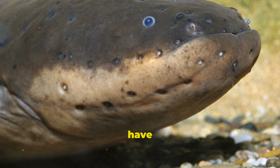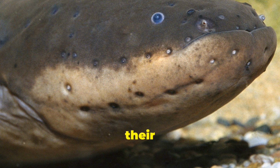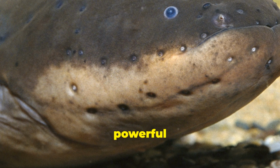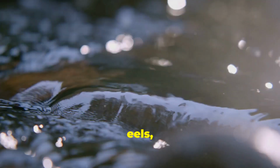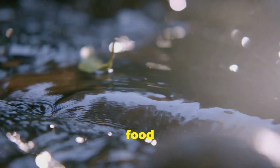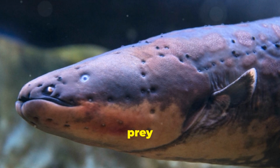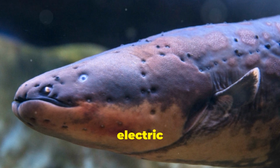The electric eel might have eel in its name, but it's actually a type of fish. With their long, sleek bodies, they look like eels, but what sets them apart is their ability to unleash a powerful electric shock. There are 3 species of electric eels, each found in different areas of South America, and they sit at the top of the food chain with few threats in their environment. From their impressive ability to jump out of the water to catch prey to their intricate sensory systems, there are so many cool things to learn about electric eels.